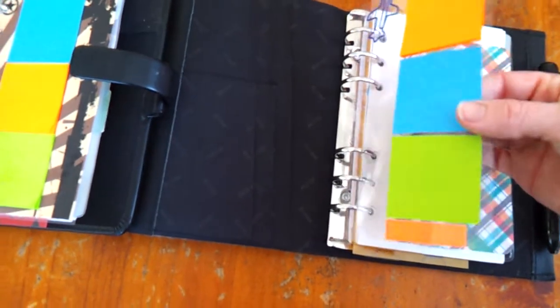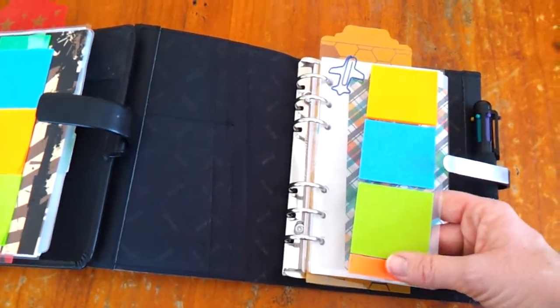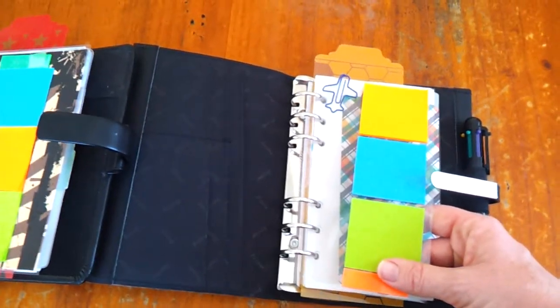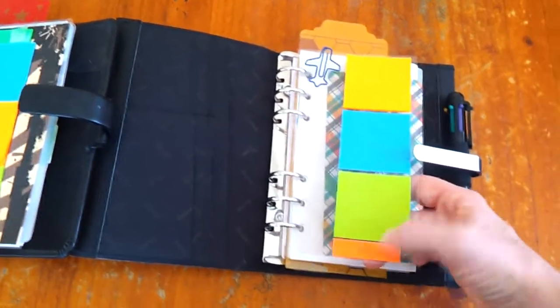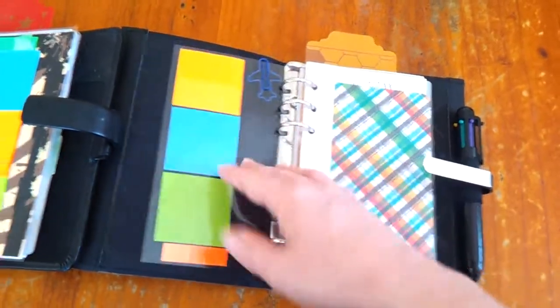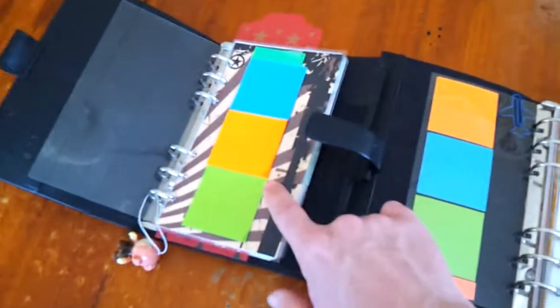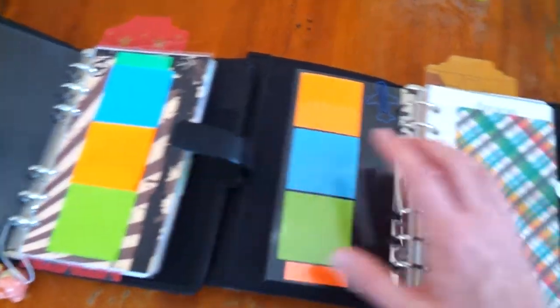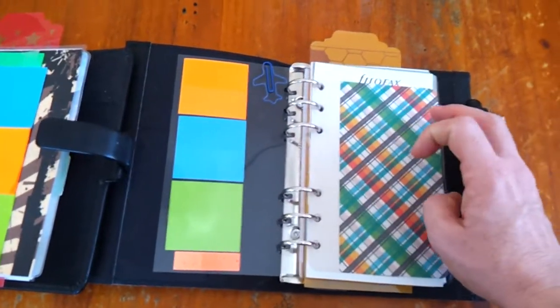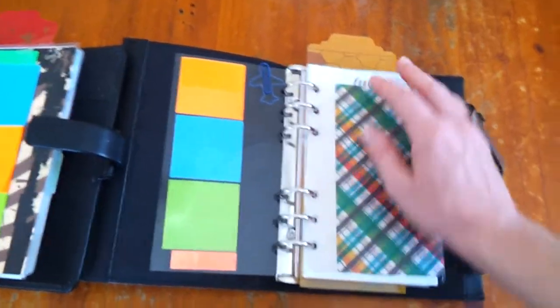So he's got his sticky notes and his flags on here. The flags are so if there's something either I need to alert his teacher to or his teacher needs to alert me to, we just stick it to that message so that we know we have to check it. Then he's got a Project Life card he's picked, and behind it and behind Eric's dashboard is a small card with just a note saying that this is something that's precious to them. If you find it, please contact Mummy.